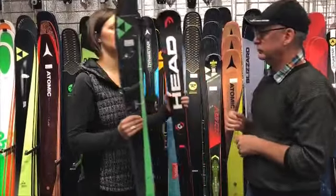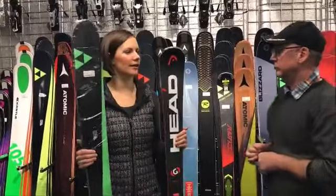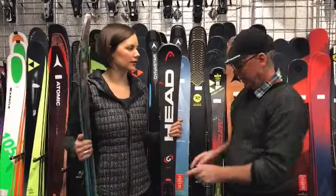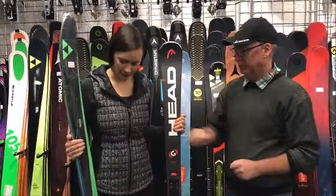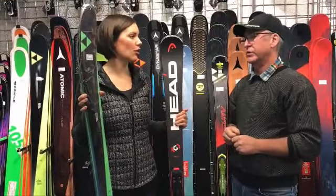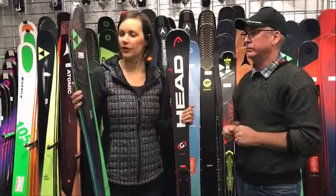So this is quite a bit different, the two length options in these. And I guess the big one that's really obvious is the amount of rocker on this, and the width underfoot. And so more float, more carve. But this is going to ski shorter because of the rocker. Because of the rocker, yeah. They're going to ski about the same length. They're going to feel the same radius of turn. Okay, awesome.